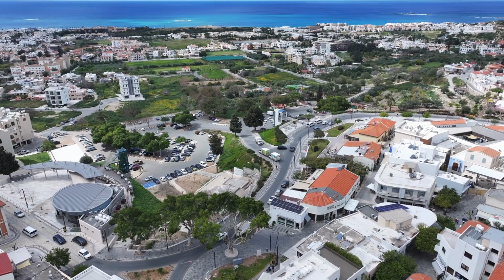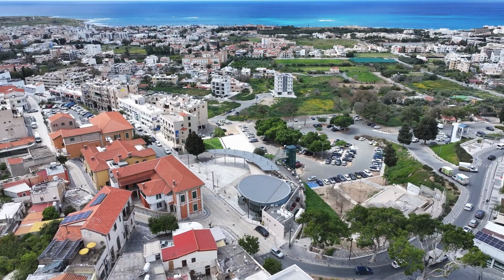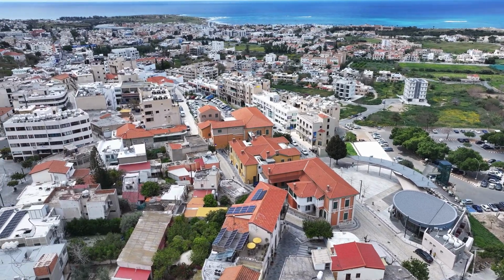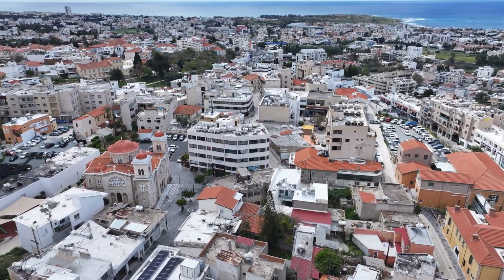And now Cafe Nero is coming into view. And there's the Ottoman baths below it to its right. And now we're going over some of the more industrial parts of Old Town. But the main church will come into view now.